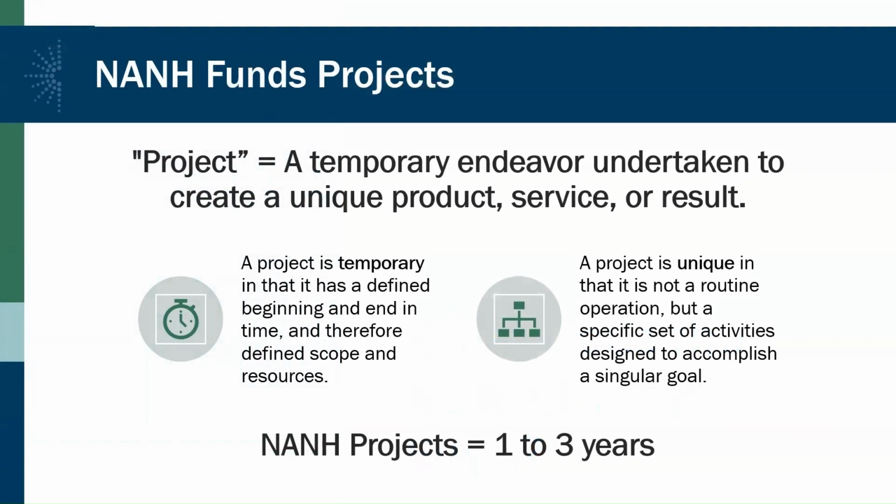The Project Management Institute defines a project as a temporary endeavor undertaken to create a unique product, service, or result. A project is temporary because it has a defined beginning and end in time, and therefore a defined scope and resources. And a project is unique in that it is not a routine operation, but rather a specific set of activities designed to accomplish a singular goal. We recommend that you keep this definition in mind as you conceptualize your NANH project.